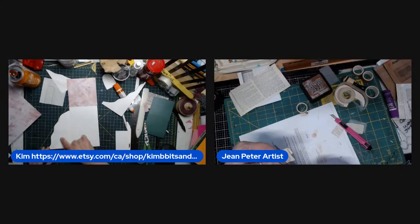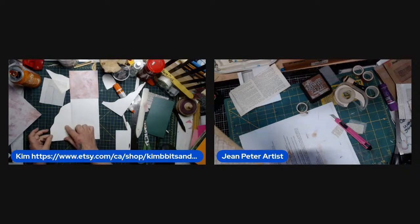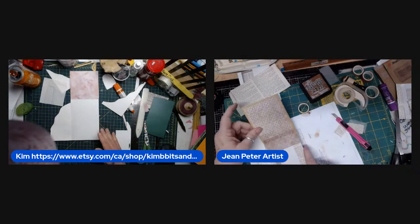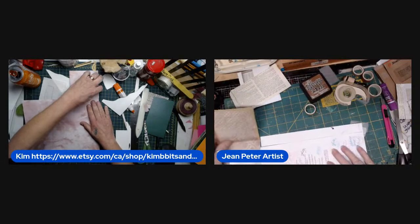Now I could put a little tuck spot in there if I want. Or I could put a little pocket. I don't know what I'm doing on here yet. All I know is that I want to cover this whole piece now in this pink paper. And I'm going to match it up as good as I can.